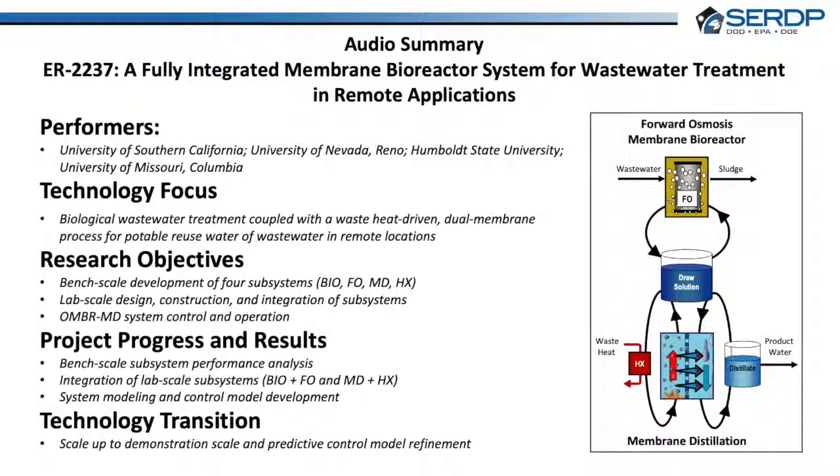Regarding the MD subsystem and based on testing subsequent to development of the current OMBR-MD system, it is suggested to consider use of an air gap MD module in the revised system instead of the direct contact MD module that is used in the current system. This research led to the publication of 6 journal papers with 3 additional papers in review or submission, as well as numerous conference proceeding papers.